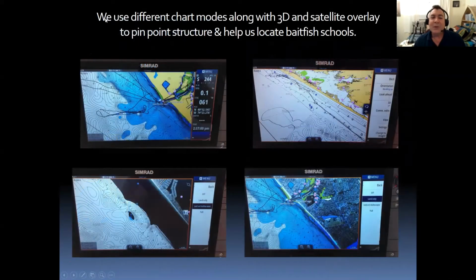Okay, one of the things that you really want to get accustomed to is being able to navigate fluently on the water, through different chart modes and different menus and things like that. The way to shorten your learning curve is, of course, there's a lot of great stuff from plotter manufacturers on YouTube.